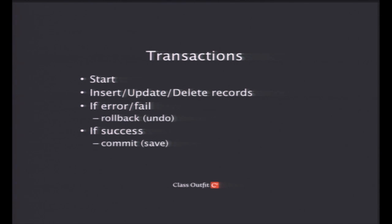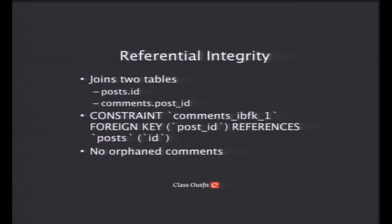In case you don't know what a transaction is, you are going to do something with your database, so you start a transaction, you do your inserts, your updates, or your deletes, whatever you want to do. If it fails, or if you decide you want to stop it, you can roll it back, and then you are back to where you were. And if it's a success, you can commit it, and then your data is saved.